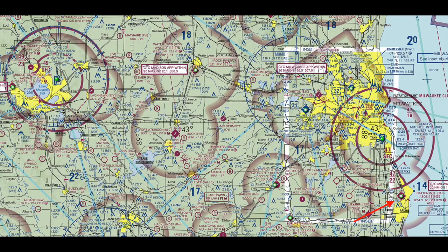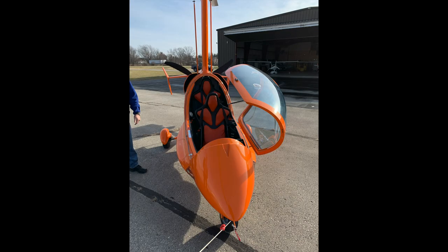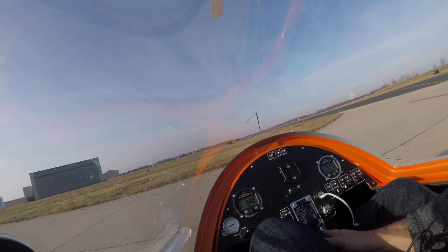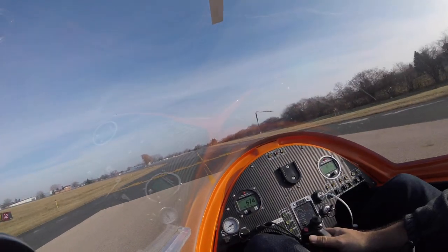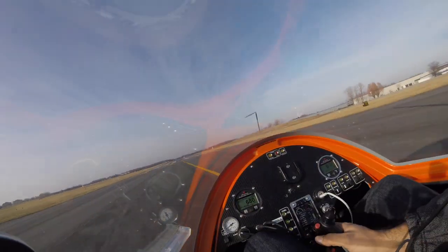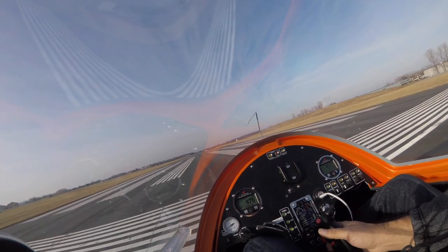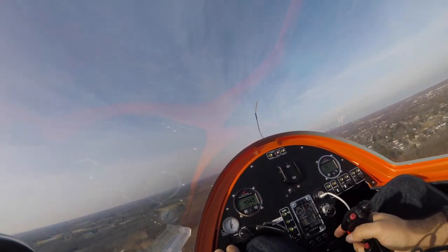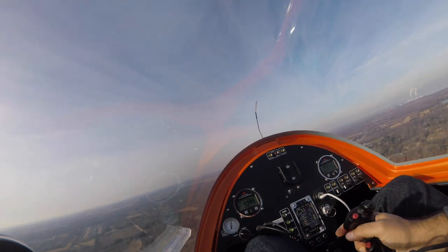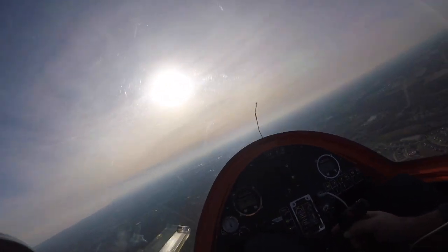This is another in the series of "I'm short on airplanes, so I'm looking for some aviation-y thing to do," and I decided to try out gyrocopters. So I went to Racine Sport Flyers in Racine, which is just south of Milwaukee. It's about, I would call it maybe a two-hour drive, but my good friend Dan actually flew me down in his 182, and I did about an hour in the gyro, just to get a feel for it, see if I liked it, see if this is something I wanted to pursue.